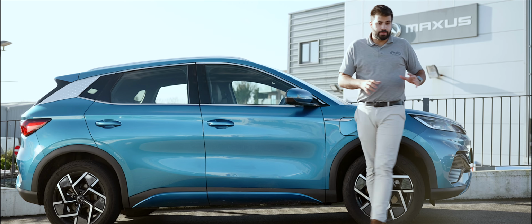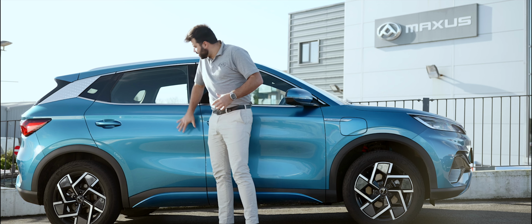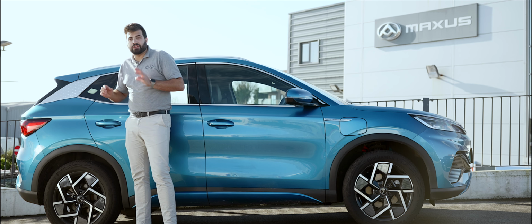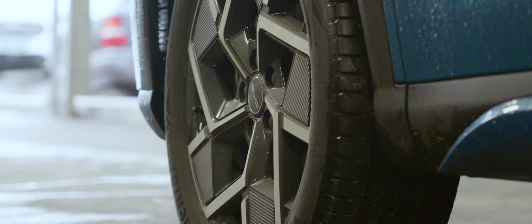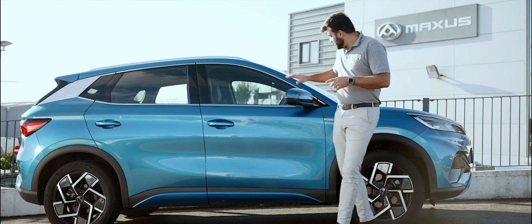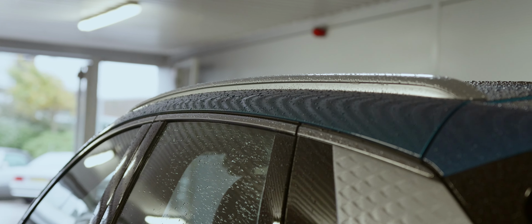Moving over to the side profile, you'll find it to be quite bold and muscular, mainly due to these curves and sharp lines. The wheel arch is also quite pronounced, but unfortunately, you can only get these wheels in this design and style. But to be fair, I do like their styling, and 18 inches is quickly becoming the standard for a nice balance between ride comfort and style. You'll also find automatically folding door mirrors that come integrated with blind spot monitoring. You also get your roof rails that can carry up to 50 kilograms in weight.